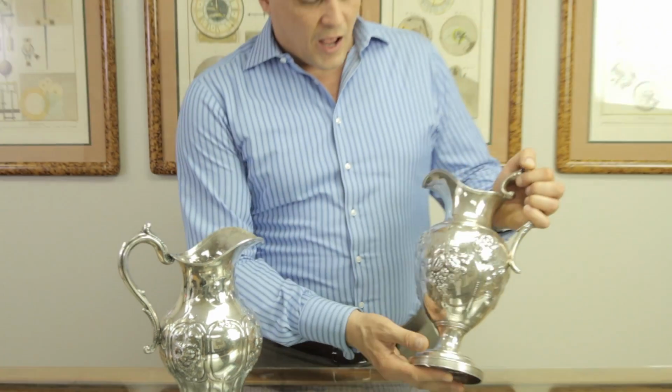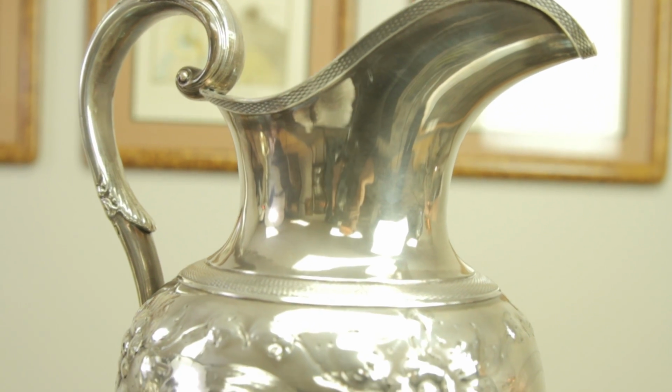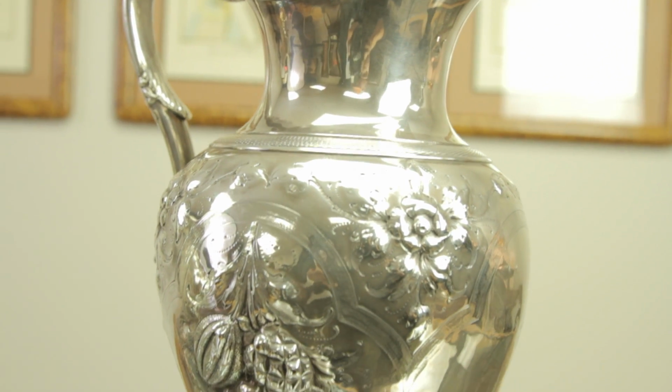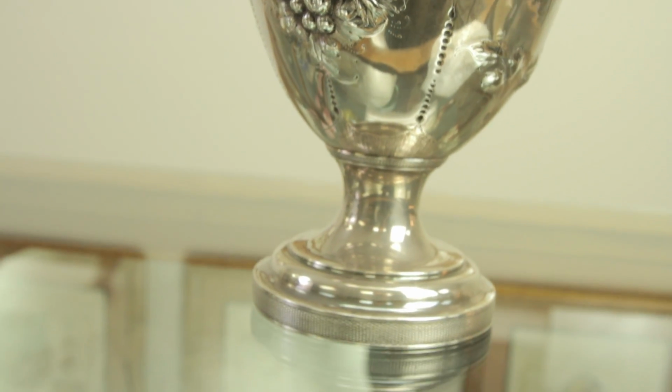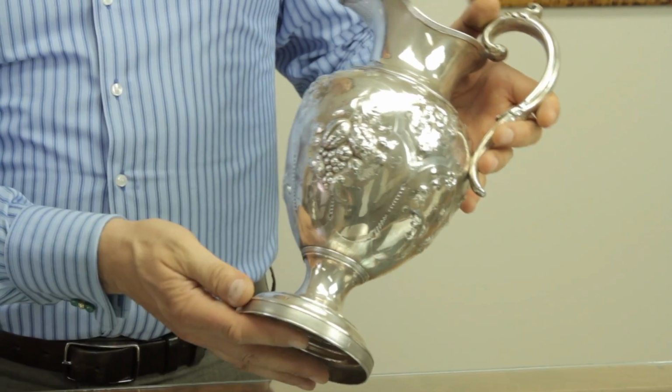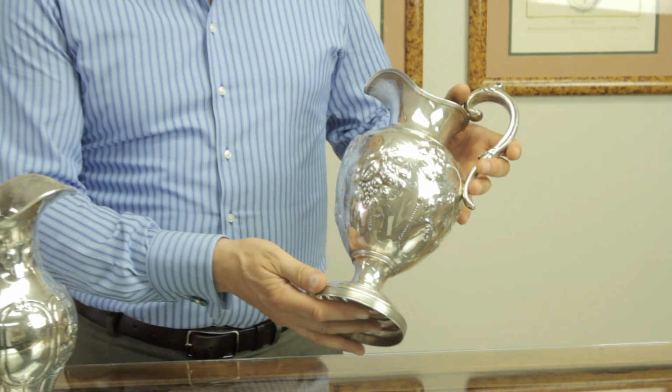The New York contemporary, by Ball Black of New York City, is something that will probably sell for $800 to $1,200. This particular piece, in the condition it's in, all things considered. Nothing too exciting about the decoration.